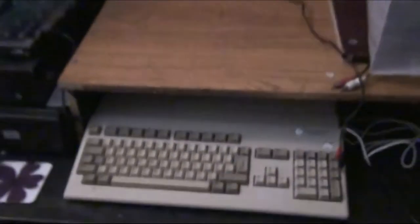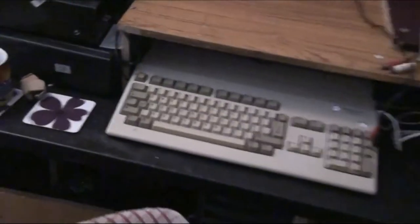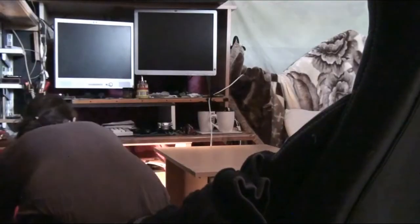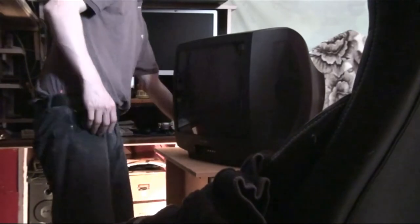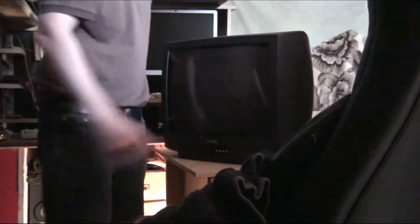I've got the Amiga set up there with the space. Oh, this is hard work. More than I was actually prepared to go through, really, but there it is.